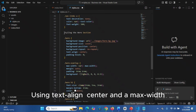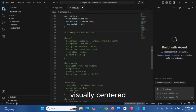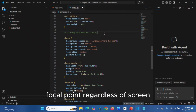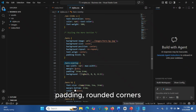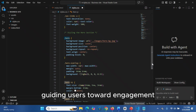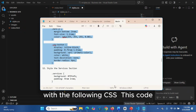Using text-align: center and a max-width container keeps the hero content visually centered, making the headline and call to action the focal point regardless of screen size. The .cta button styling, bold color, padding, rounded corners, makes the primary action stand out, guiding users toward engagement. Now, let's style the services section with the following CSS.